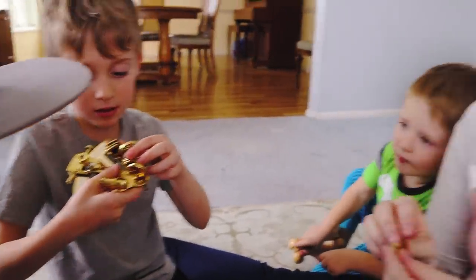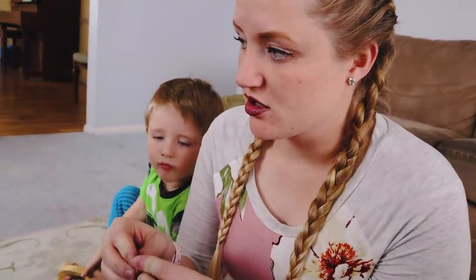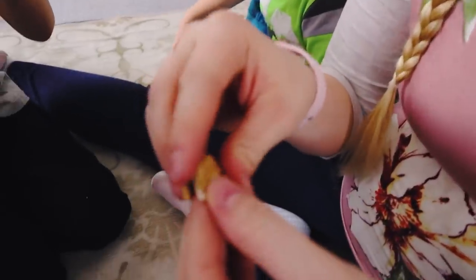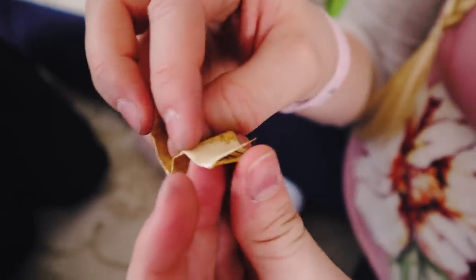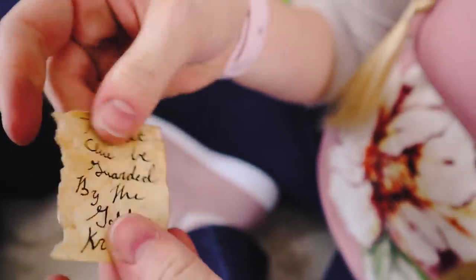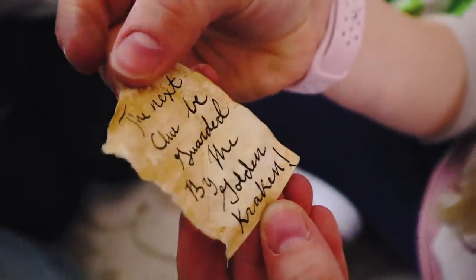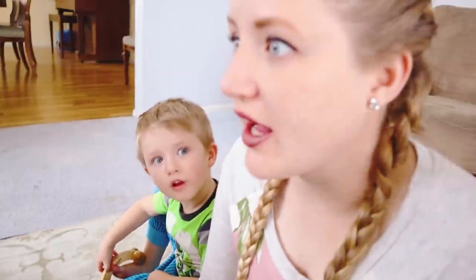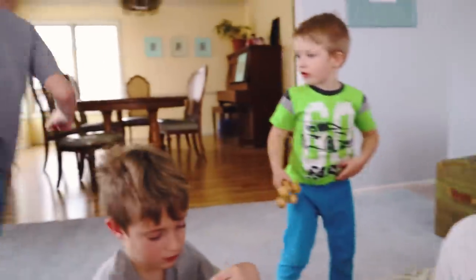Okay, let's open this letter. Go ahead. This clue: there's a water bottle and a mesh. Oh, wow, it's so tiny. The next clue, be guarded by the golden kraken. Golden kraken. A kraken is like an octopus. A golden octopus. Go, go!